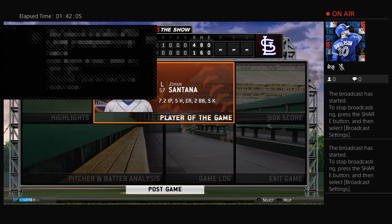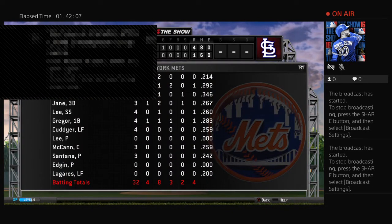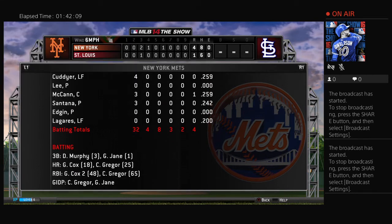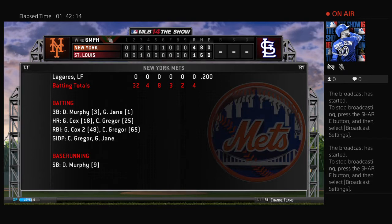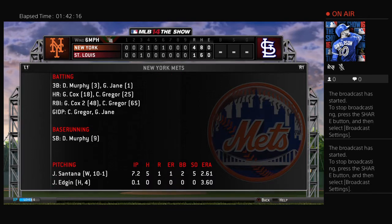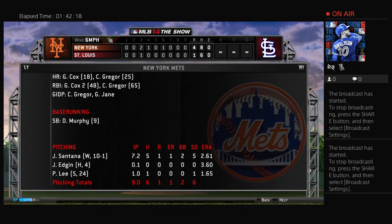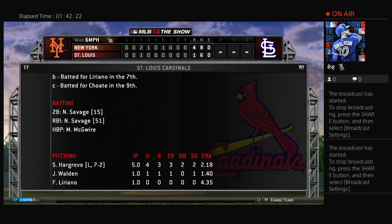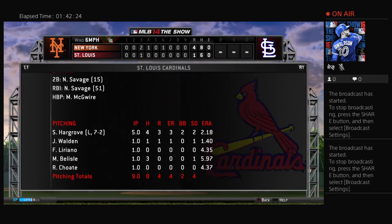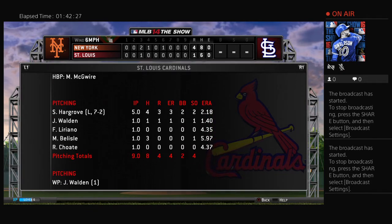The final line score for our ball game tonight. For the victorious New York Mets, 4 runs on 8 hits. No errors. They left 5 men on base. For St. Louis, 1 run on 6 hits. No errors. They left 8 men on base. Time of the ball game, 2 hours and 53 minutes.